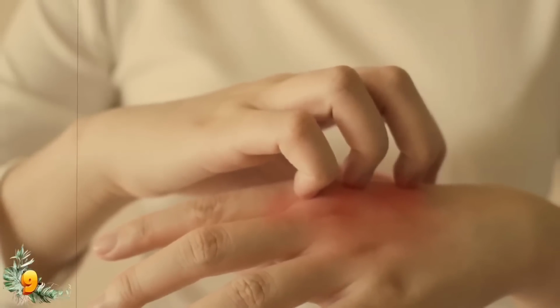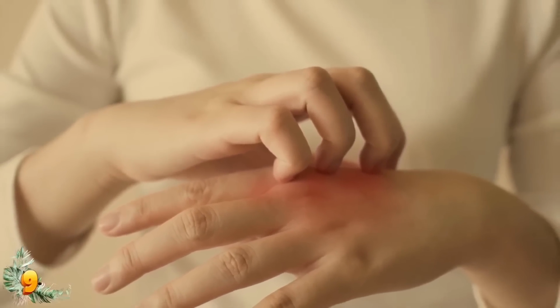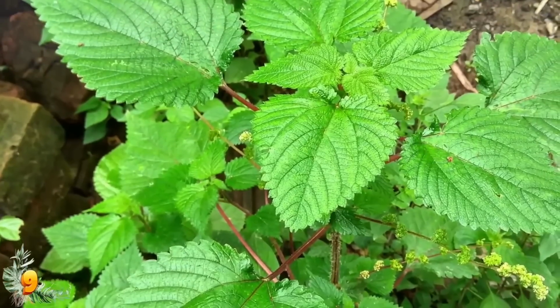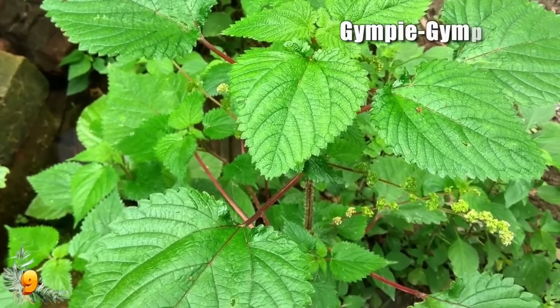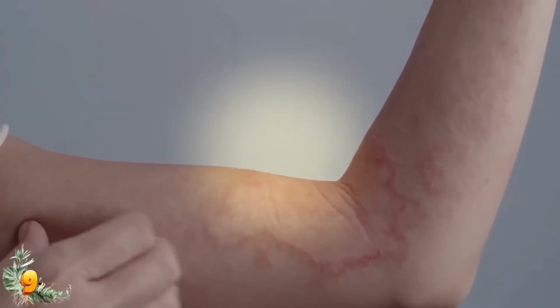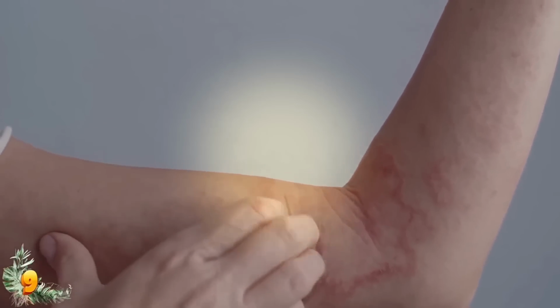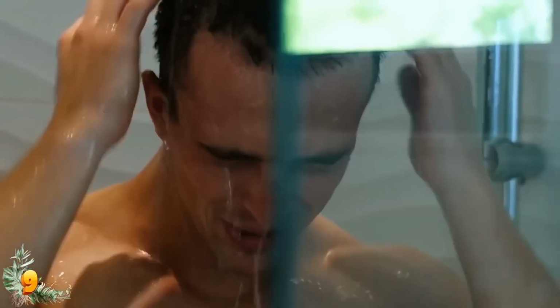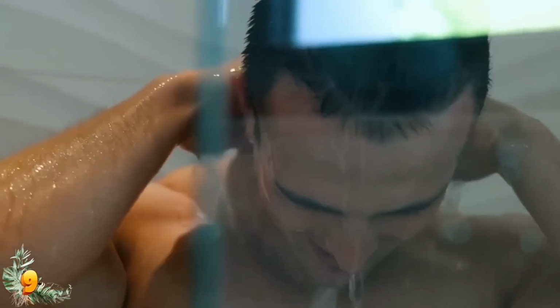This neurotoxin targets the pain receptors in a human being in the exact same way the venom delivered by a spider or scorpion does. Locally, the stinging tree is known as the gimpy gimpy tree, and a single touch can leave you with a pain like you wouldn't believe. The pain actually goes on for hours, days, and even weeks. Just having a shower can leave you in crippling, burning and stinging pain as the water hits the spots where the tree injected its poison.